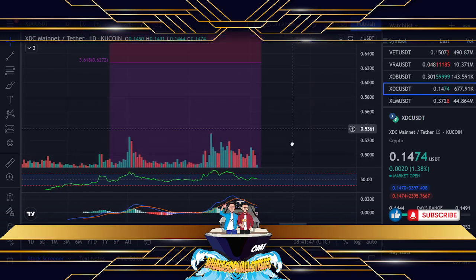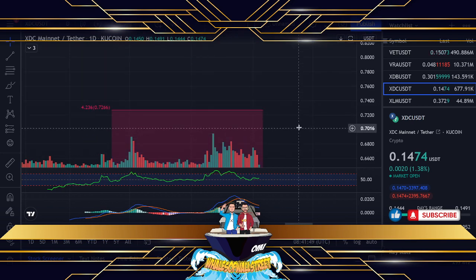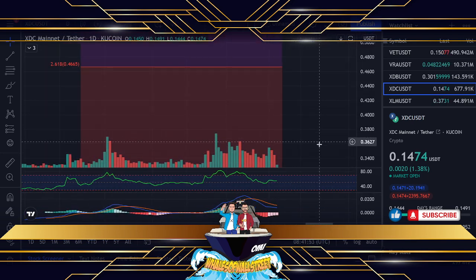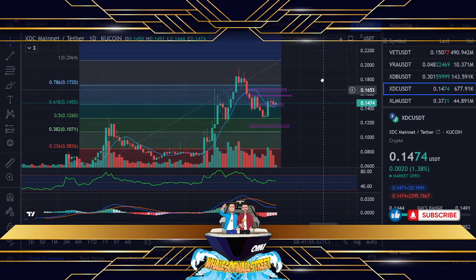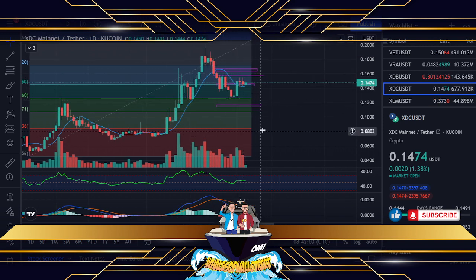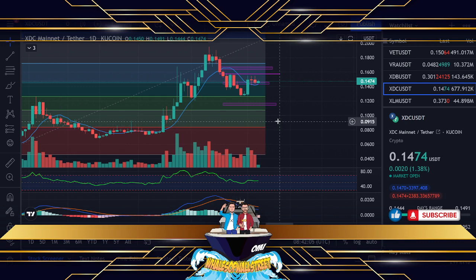If we're going along with the fib retracement, there is an argument that it could go up to that 60-70 cent mark, but we're not going to look at the price prediction until probably the end of September, when we've had various good corrections completed. Then we can really do a proper analysis on where we think the price prediction will be for XDC. So let's keep an eye on that.